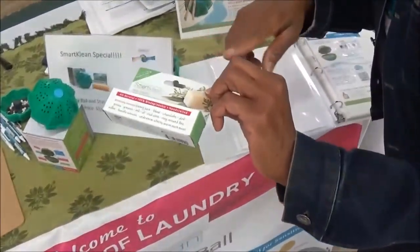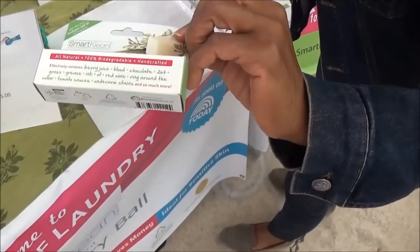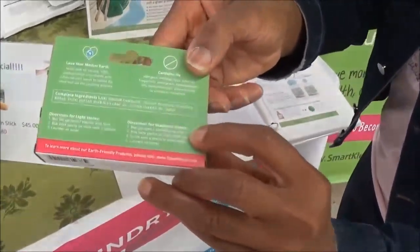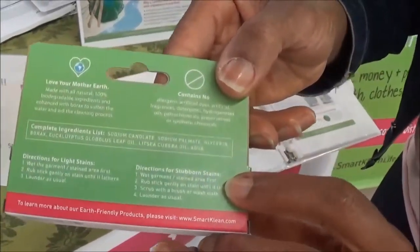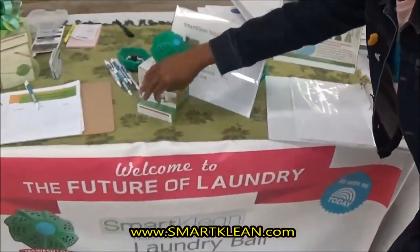Then we also have the stain stick that accompanies it. This takes out all kinds of stains. It's good for baby diapers, anything. It takes out berries, ink, blood, anything. And it's all natural, made of all natural components. That's always good. Yes, it is always good. So that's a smart clean laundry ball. Great. Thank you. Thanks.